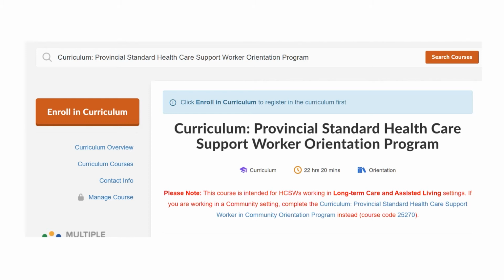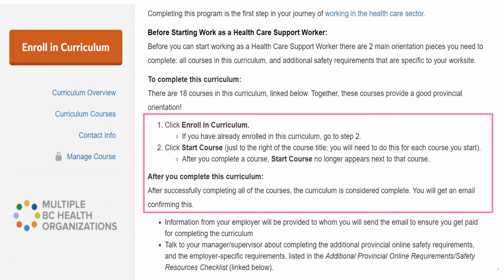When you get to the landing page of the curriculum, you need to select Enroll in Curriculum. Notice here in the center of your screen on the landing page, you will also see that beside each course, there is a Start Course button, and you'll need to select that Start Course button in order to actually begin taking each one of those 18 courses.